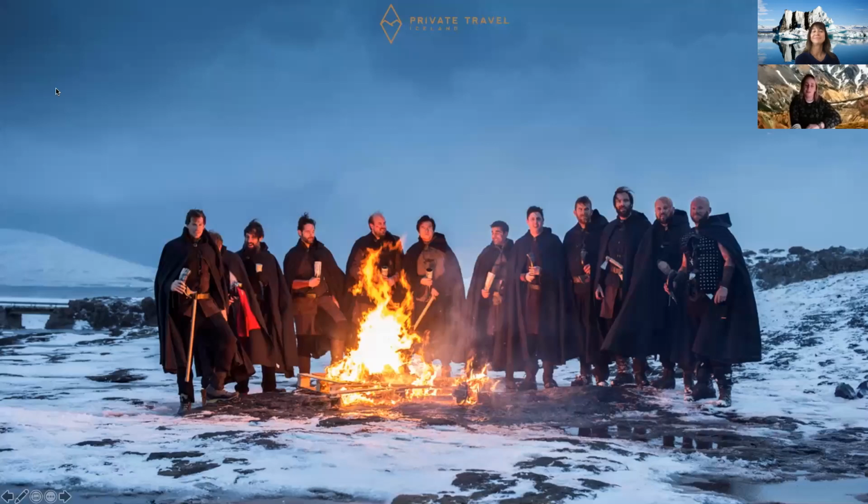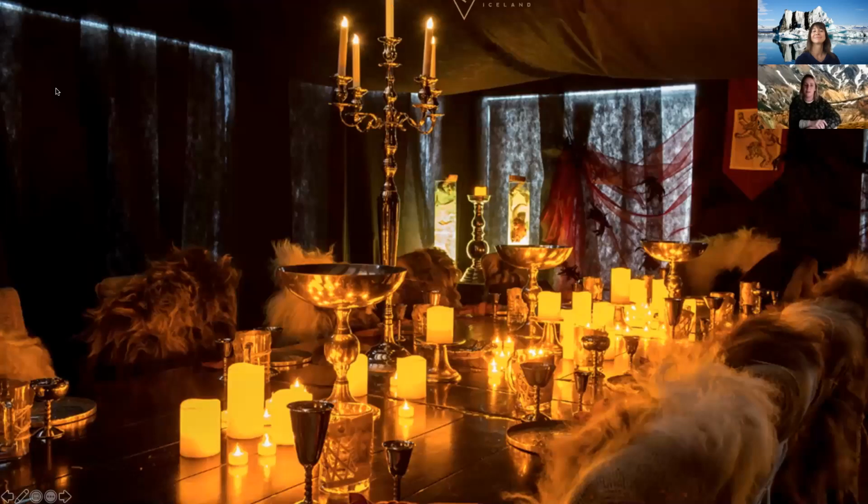We've done a Game of Thrones bachelor party where we got them all changed and put them into the wilderness, and then we did a scavenger hunt where they ended up in this cabin, had a private dinner with a private chef and a DJ and a party.